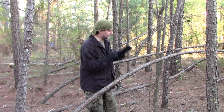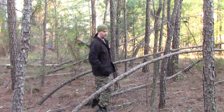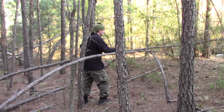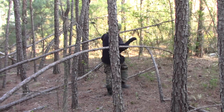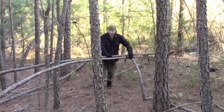So let's say, for example, you've got this tree. Okay, there's another one over here. So what you're going to do is pull this over, and you're going to tie these up right here. Right? Now, could you imagine? You got a third one there for some extra support too.